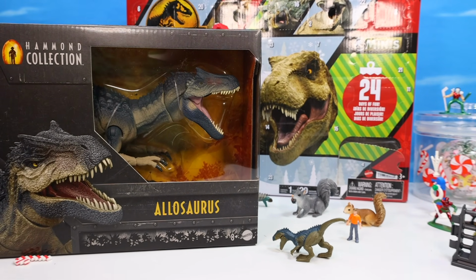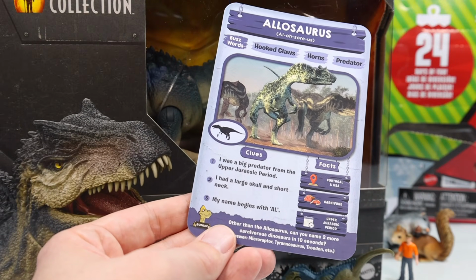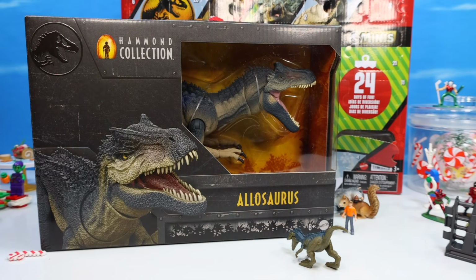Hammond Collection Allosaurus. I was a big predator from the upper Jurassic period. I had a large skull and short neck. My name begins with Al. And you Al don't get better than the Hammond Collection. These have been fun to collect.